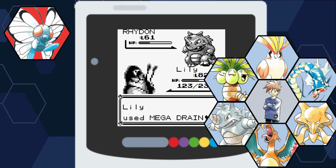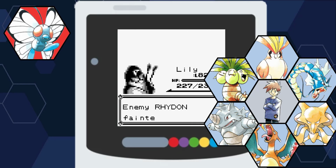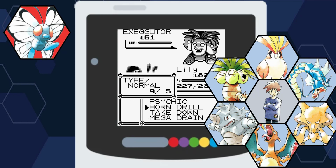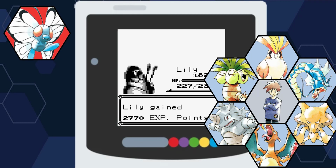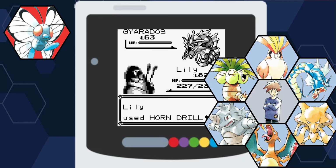His now fully evolved Exeggutor comes out, and as it comes out, we immediately try to hit it with our newly learned Horn Drill attack. It lands on the first attempt. Nice. Gyarados is no sooner out to be our next Horn Drill victim as we land the Horn Drill on the Water Onix. Finally, his Charizard makes its entrance into the battle.